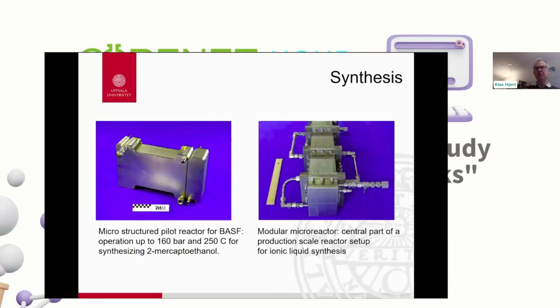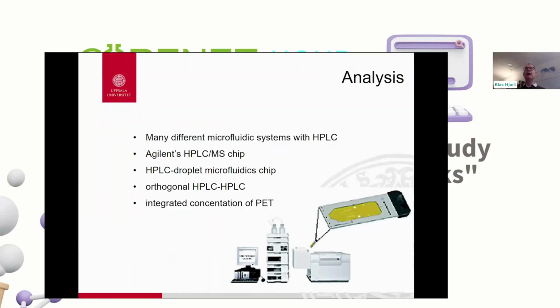Already in the 90s, we find commercial devices in microscales by using LIGA technology like these from IMM and the pilot reactor for BASF. And in the early 2000s, we saw the first commercial HPLC chip from Agilent that could be directly connected to mass spectroscopy to allow these orthogonal systems that are very good to use.